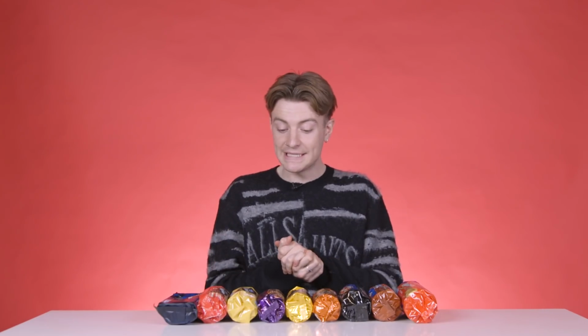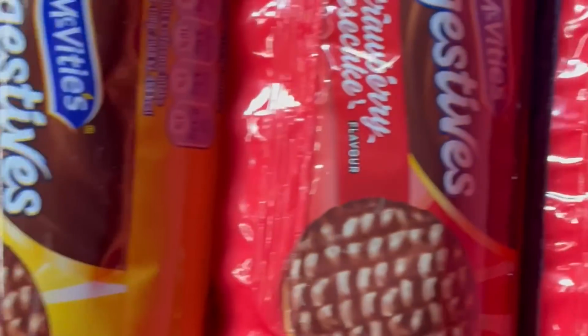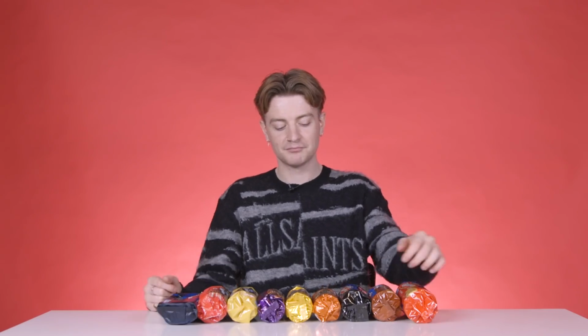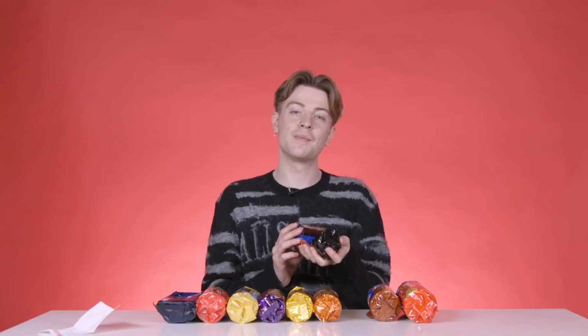So, I've gathered you all here today to judge, analyze, scrutinize, and you'll be glad to know that I have come up with an answer. And I'm happy to let you know that the best flavour of McVities Digestive is dark chocolate. These were amazing. The biscuit that I thought at the beginning of all this would be the best was strawberry cheesecake. If you're at all interested, try the strawberry cheesecake ones because they're very interesting. But at the end of the day, the dark chocolate digestives were so good that I am going to probably purchase them again and again.